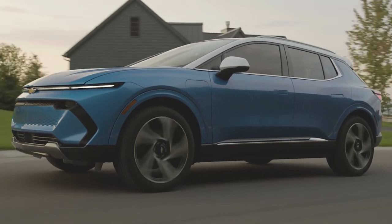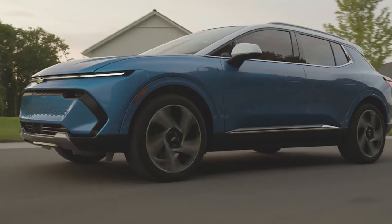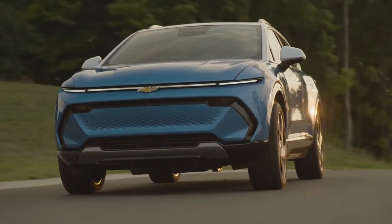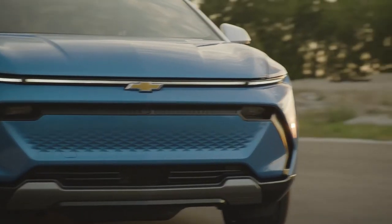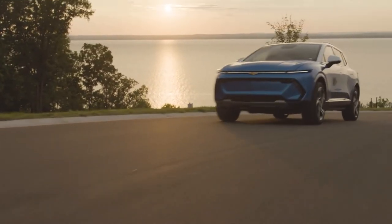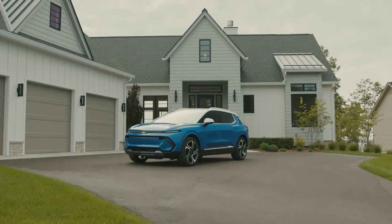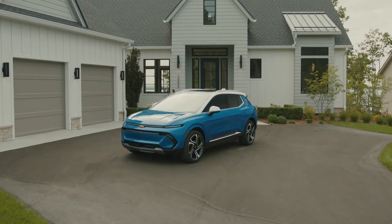When compared to the current Equinox, features include a large infotainment screen, a strong selection of standard and available driver assistance technologies, and available Super Cruise hands-free driver assistance technology for compatible roads. Ultium-based propulsion technologies are also included. Everybody can use the Equinox EV with more features and an uncompromised experience. It's a cheap game changer that won't alter your daily routine other than the fact that you won't need to stop at the gas station.